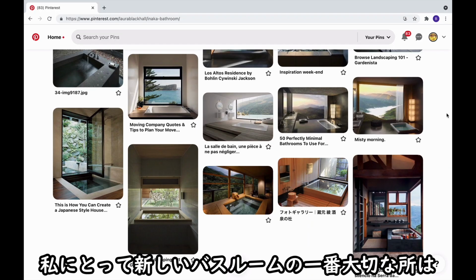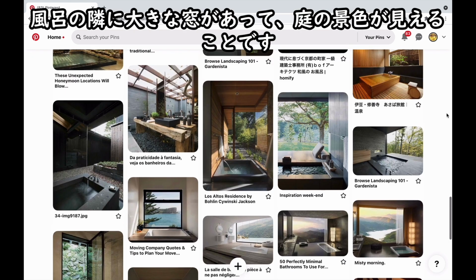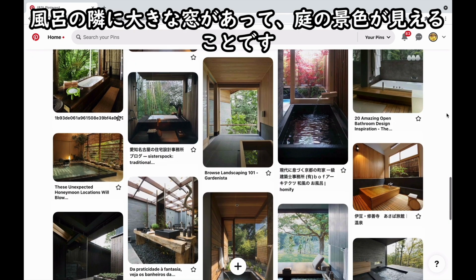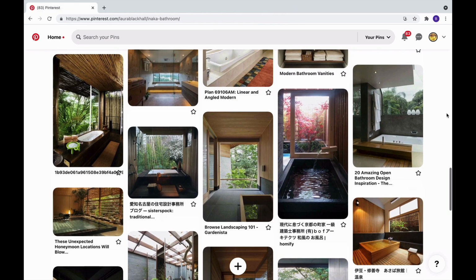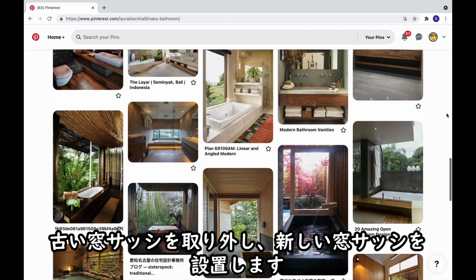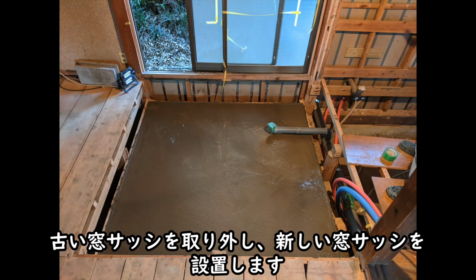The most important part of the new bathroom for me is having a nice big window with a beautiful Japanese garden right outside it, which can be viewed from the bathtub. And so, as we build the main structure of the wet room, we'll need to take out that awful old door and install a nice new window.